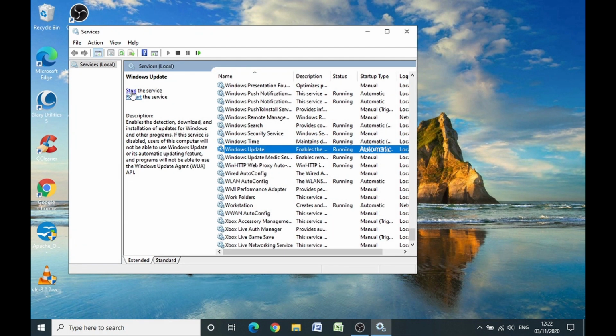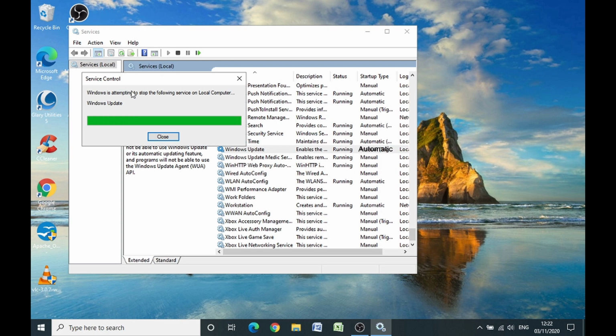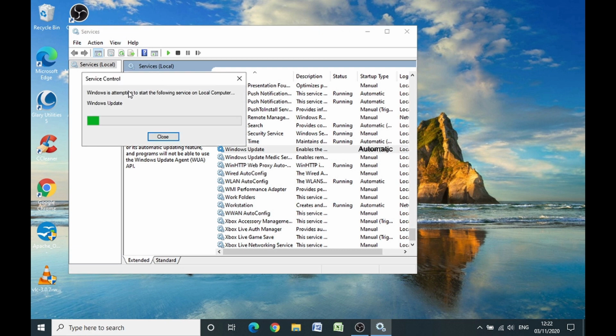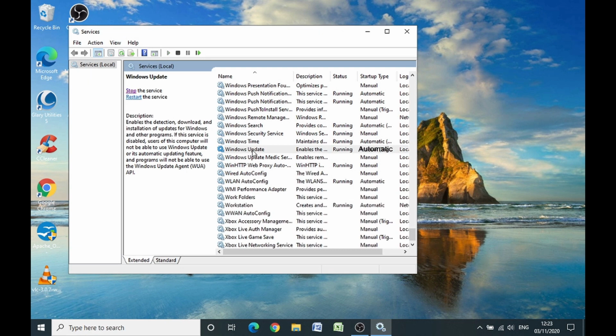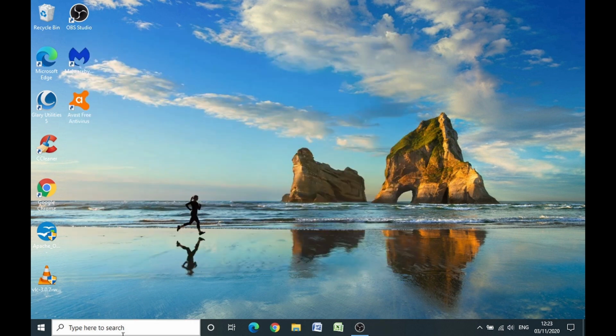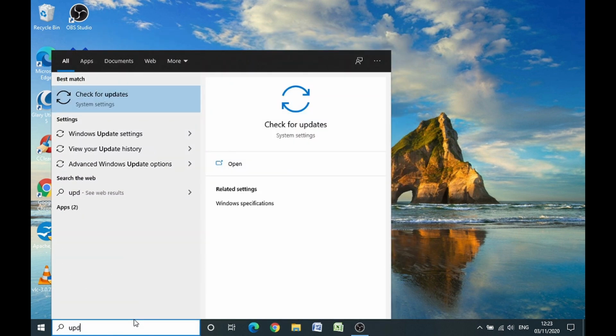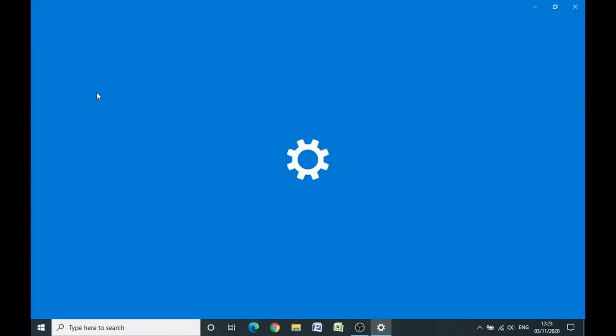Click on Stop the Service. Now we're going to click on Start the Service. We've now stopped the Windows Update service and we've restarted it. Let's go back and see if that makes any difference. Close the service panel down. Go back to the search box and type in Update. Left click on Check for Updates.